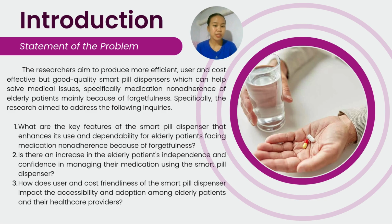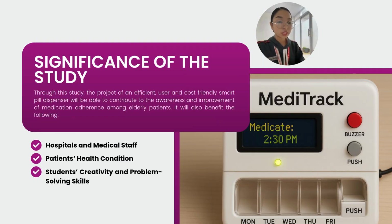Now, let us proceed to the next one. Now, for the significance of this prototype development, through this study, the project of an efficient, user, and cost friendly smart pill dispenser will be able to contribute to the awareness and improvement of medication adherence not only among elderly patients but also to the following. And as you can see here, we have three target consumers.